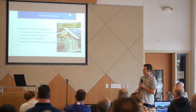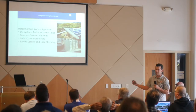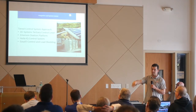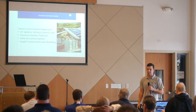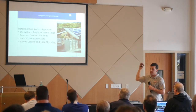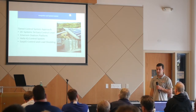That is a good question. That is a lead-in to our controls. We have a tiered control system. We have a tertiary control, which is DC Systems. They're on both sides of the meter. They write the software for PG&E, and they also have access to our assets. They can reach into our servers and allocate voltage and amperage to run around our property or send out to the grid if they want. So that's our tertiary control, and it's completely remote. They're never on site; they reach in via Ethernet.